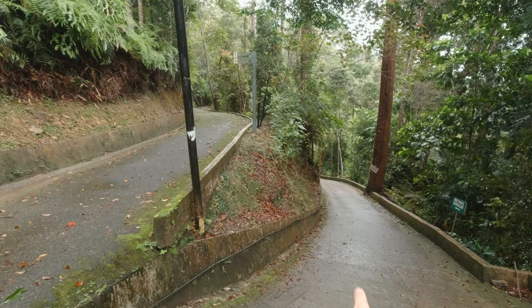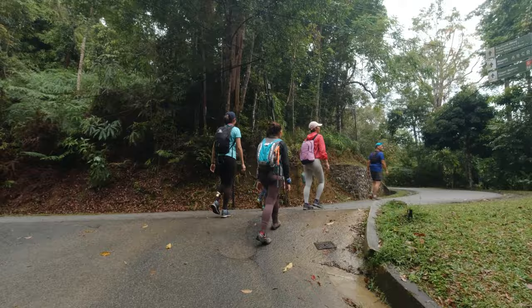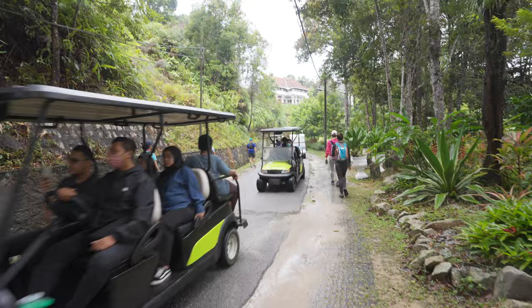When you come from here, continue, go straight. Then turn right. From here, basically you just follow the fat road and then walk to Penang Hill, then end.